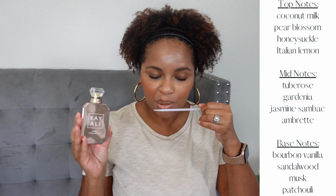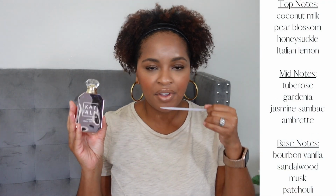So let's talk about the smell. For Utopia, when I first spray this, I get straight vanilla and coconut. Very creamy vanilla coconut scent, very vacation-like. As this fragrance begins to dry down, the florals do come out, but they never get overwhelming. And I think it's a really nice balance of the vanilla, coconut, and florals to give it sort of that sunscreen type smell without it being too much.